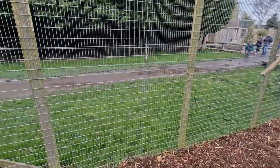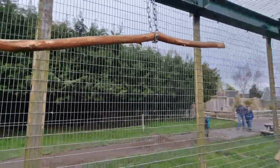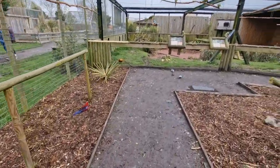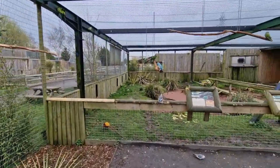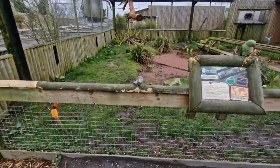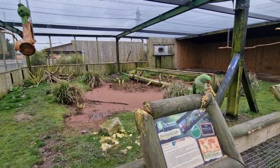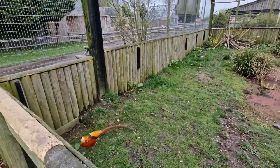I think it's the sort of experience that if you was to stand in here long enough and the birds were hungry enough, they'd come and sit on you. It's quite nice to be in here with all the birds. And we've got a lovely, lovely area here. I nearly trod on you, mate. Little cockatiel. This little cockatiel here. And a beautiful golden crested pheasant there as well. Beautiful.